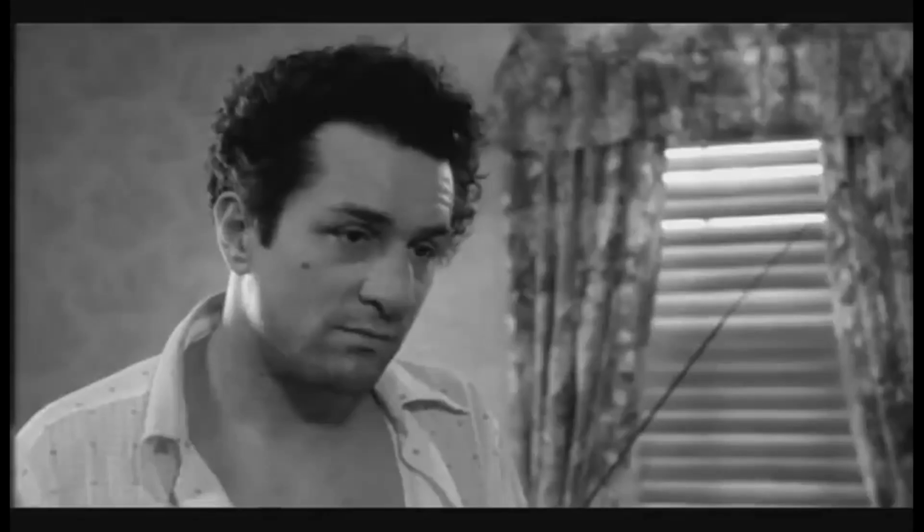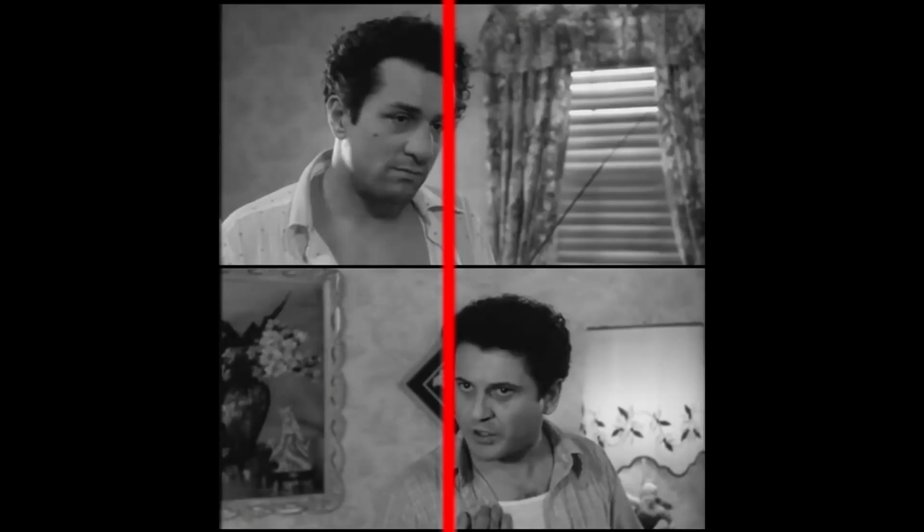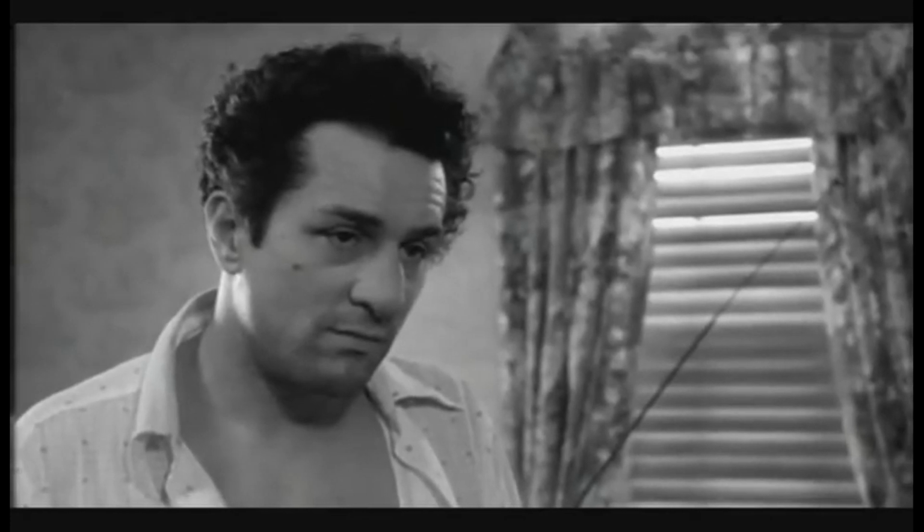You're cracking up. The scene ends with Jake on the left side and Joey on the right side, which shows how this relationship progressively devolved over the period of the scene.